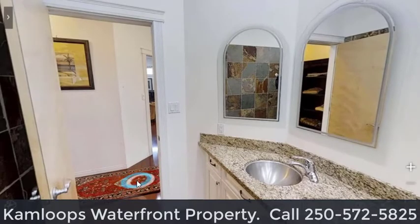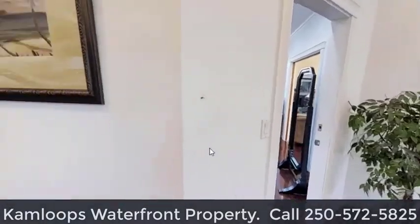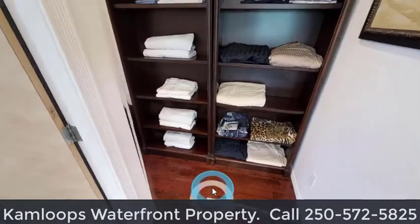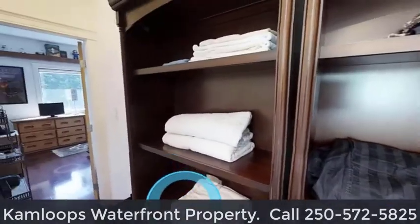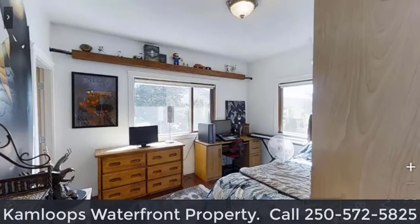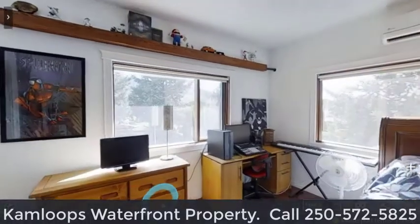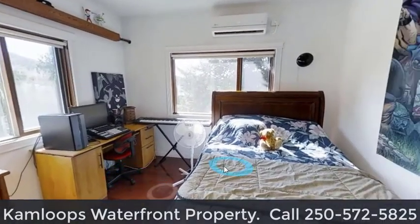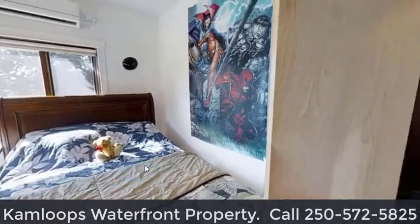So let's head back out into the hallway, and now we'll take a quick trip over to our son's bedroom. And so if we come around here, you can see the entrance to our son's bedroom. We'll have a quick look inside. It's a little bit smaller than our daughter's bedroom, but it's still a very large size. That's a queen size bed, okay?